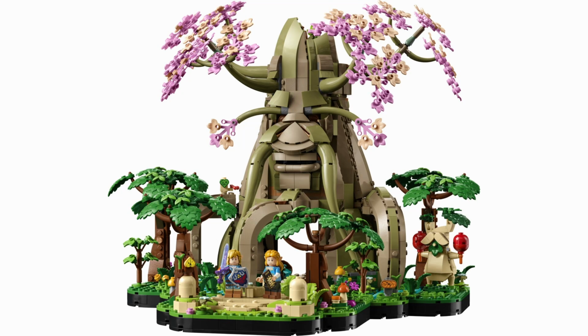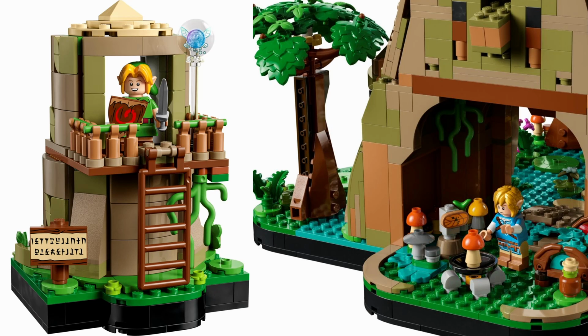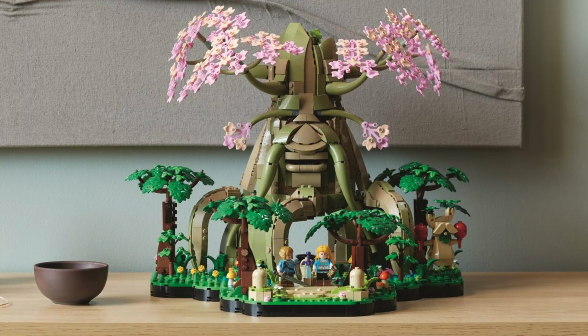I feel pretty satisfied with this right now, currently in life, especially and only as someone who isn't attached to this license, because skipping this is actually going to be very easy for me. But I do feel bad for all of you currently watching who really want a Link and Zelda in your LEGO collections, but you might need to skip this because of its price.